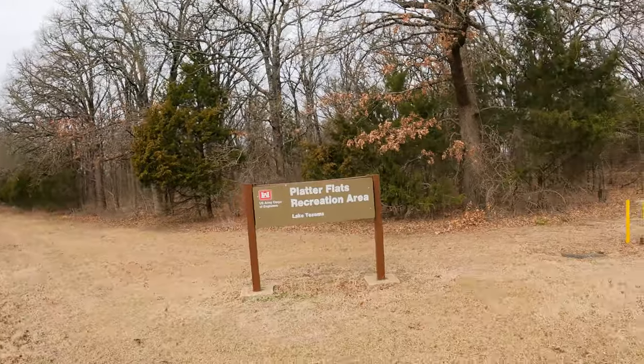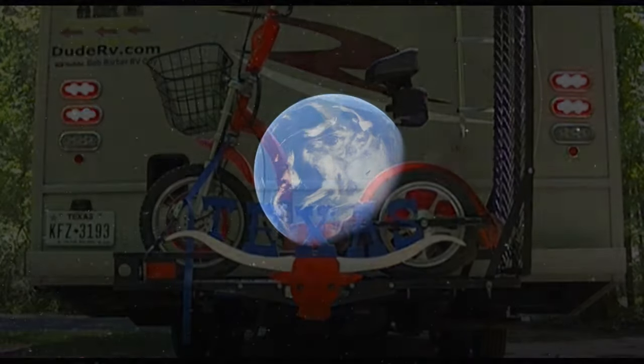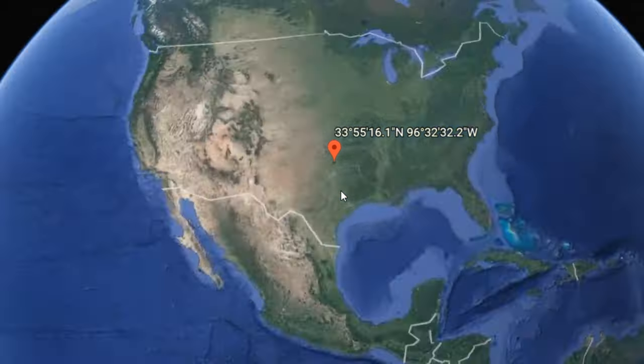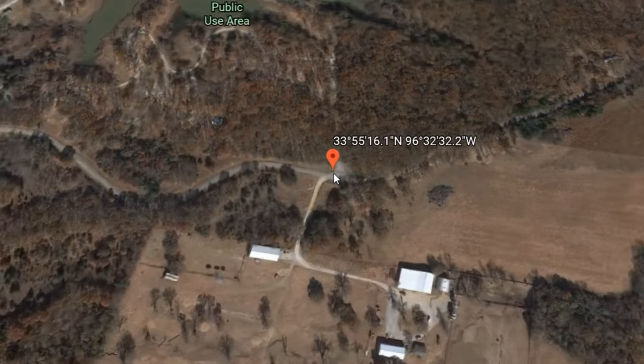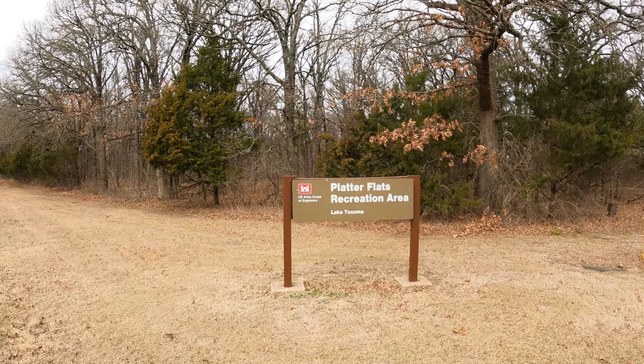Today, I am visiting Platter Flats Recreation Area on Lake Texoma. I'm on a mission to document all of the campgrounds where I can take an RV within 3 hours of my home base, which is in Collin County, north of Dallas. Today, I'm out wandering around Lake Texoma. I'm on the Oklahoma side of the Red River, and I am visiting Platter Flats Recreation Area on Lake Texoma.